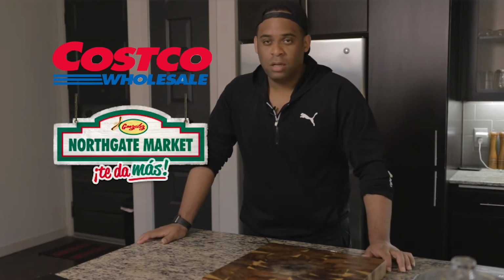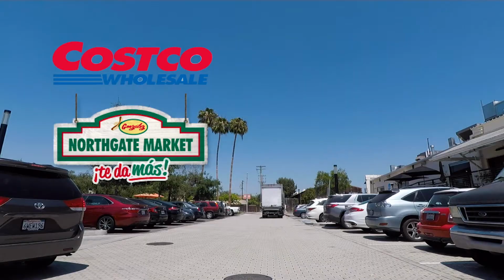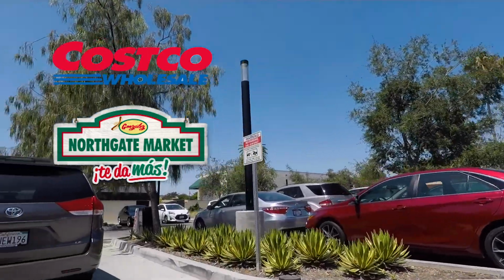I went to Costco today, and I also went to Gonzales Northgate Market, which is like a local Hispanic Latin American grocery store here in LA. It's a chain, but they actually have one in Culver City, which I live not too far away from. So I went to that one. It's on the west side, so it's really easy to get to.